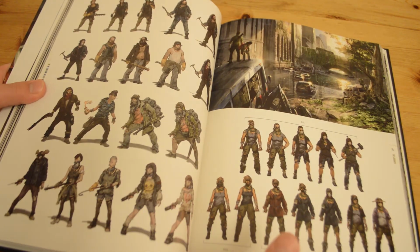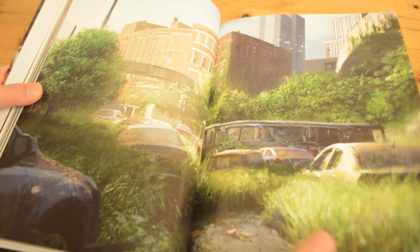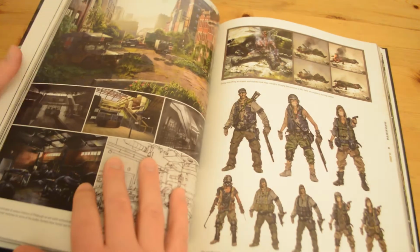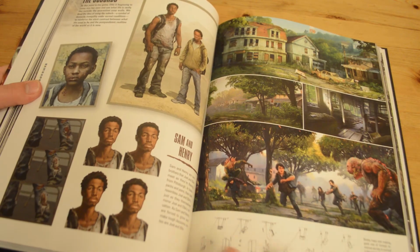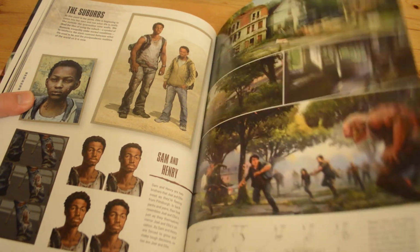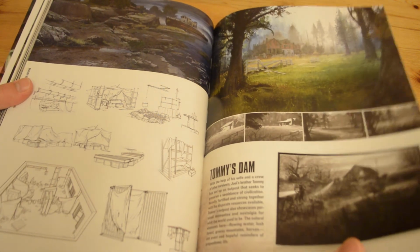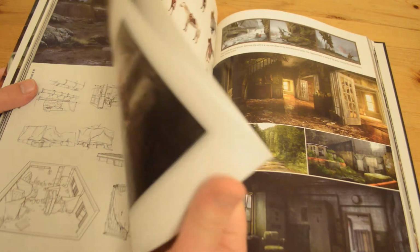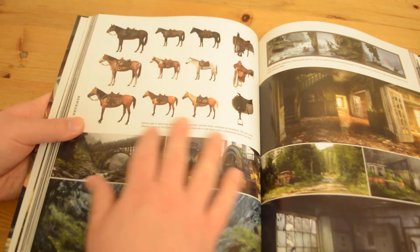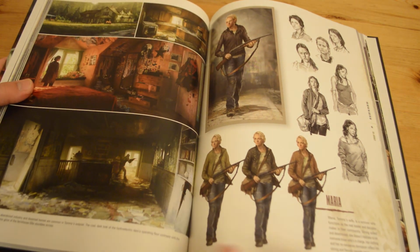So, more stuff here. Lovely image there. Wow, the suburbs, great characters there. You got Sam and Henry. Really great scenes with them. Tommy's Dam. Some sketches, different ideas. So much in this book. Look at Tommy, the way they played around with ideas of him. Even sketches of the horses, the river, everything where you run, the horses, you know.